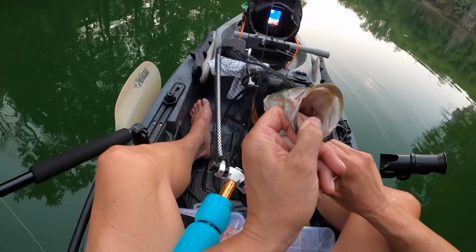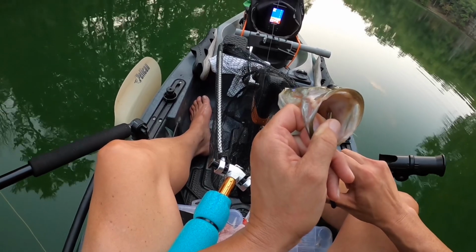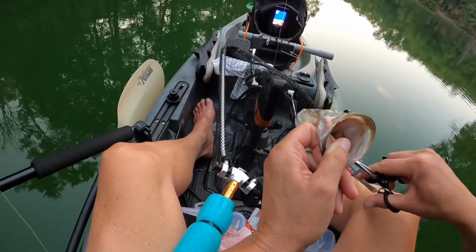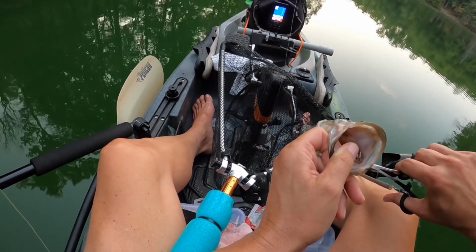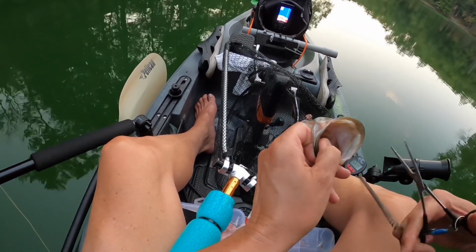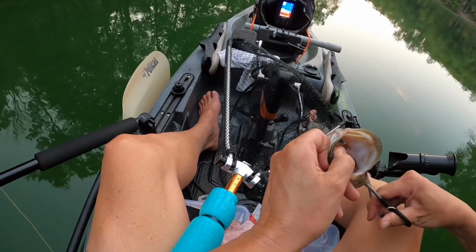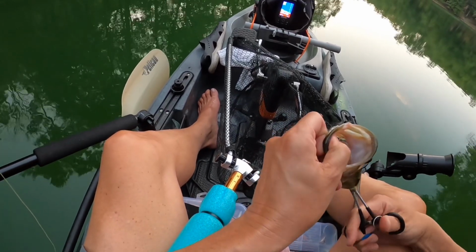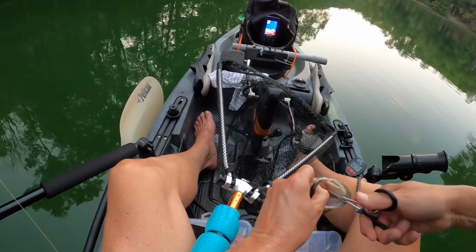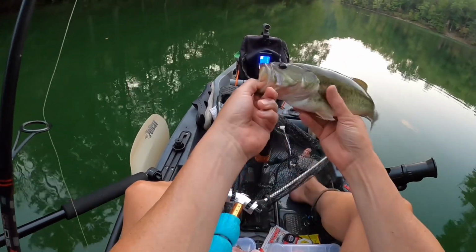Come up through his gills and try and get that hook and not hurt him. Easier said than done sometimes. Just about got it. You're able to work it. Oh, this is bad. All right, well, he's gonna have a sore tummy, but he's all right.